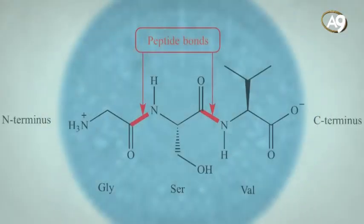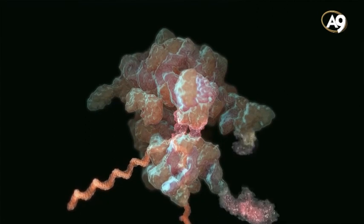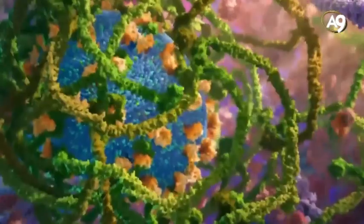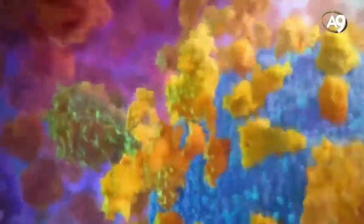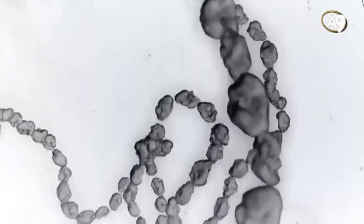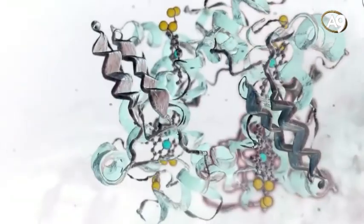Here, the amino acids are linked by special chemical bonds called peptide bonds, which are among the strongest bonds. For this reason, proteins are sturdy and are not easily damaged by external effects. After the new protein chain is formed, the chain assumes its unique three-dimensional shape through a series of folding moves. This three-dimensional shape will determine the quality of the protein.